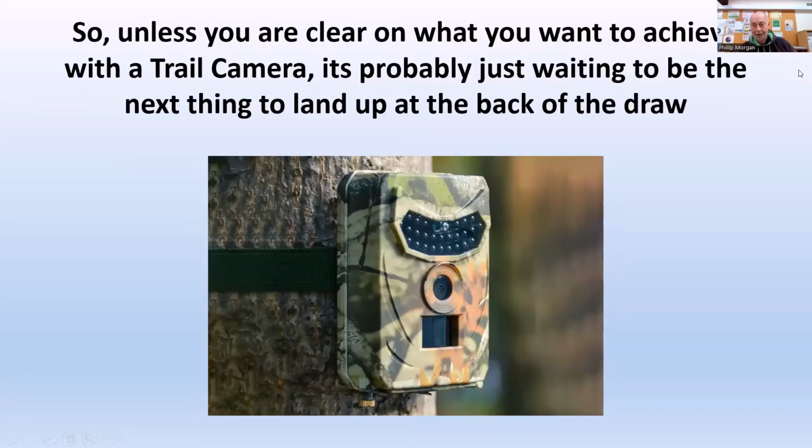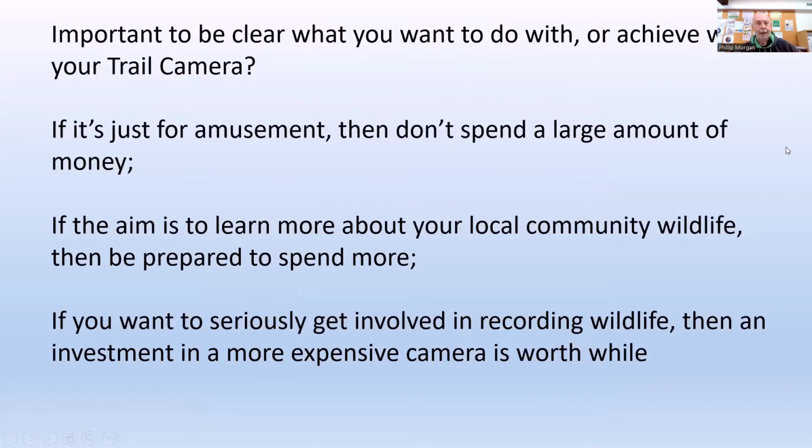So I suppose the first point I want to make tonight is that unless you have a fairly clear idea of what you want to achieve with a trail camera, it's probably just going to land up at the back of the drawer again, or on the back of a cupboard. So I'm hoping that this will at least help inspire others to think of things to actually get out and use their trail cameras and make good use of them. So it's important to be clear what you want to do with or achieve with your trail camera.